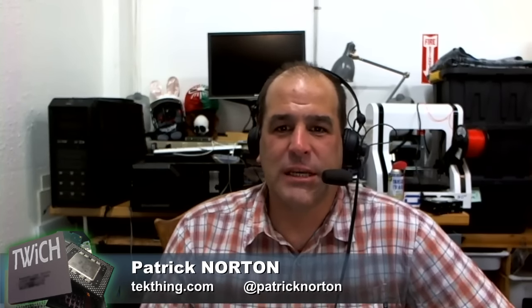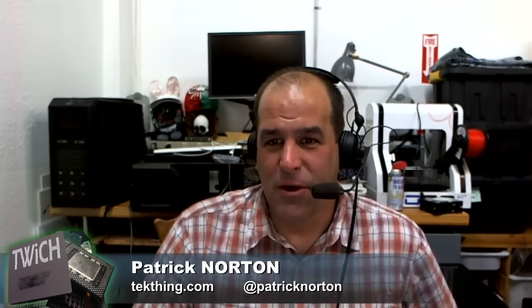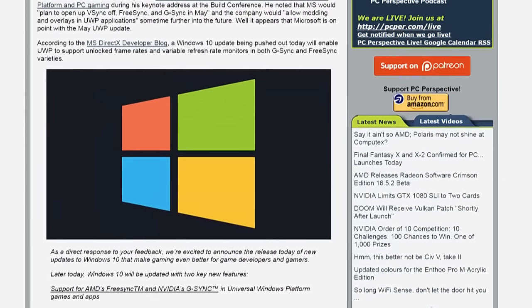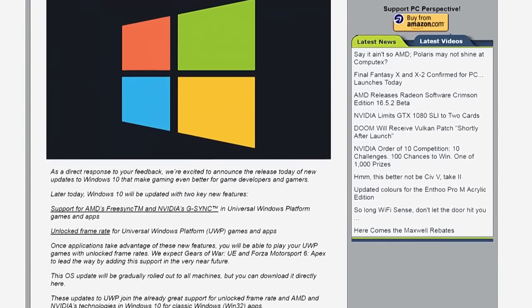Microsoft updates Windows 10 UWP to support unlocked frame rates and G-Sync FreeSync. I could try to explain this, but I'm just going to step away slowly and let you talk. I mean, this is kind of the unified Windows platform and PC gaming, and the idea, in theory, that all the games will work on all the different versions of Windows. Cue laughter now. Well, yes, you should laugh about it.